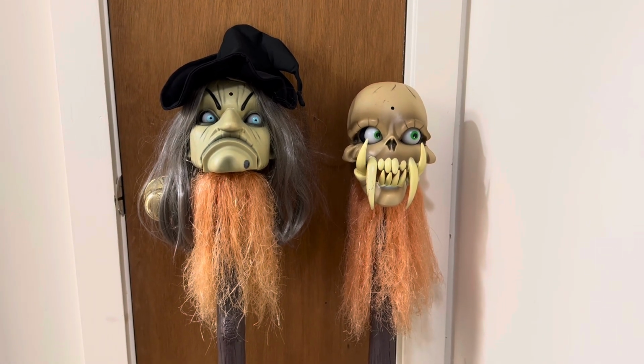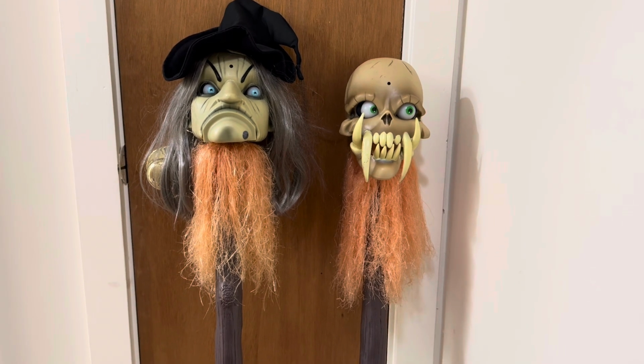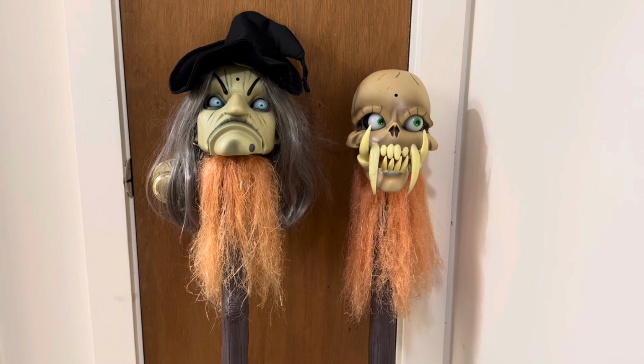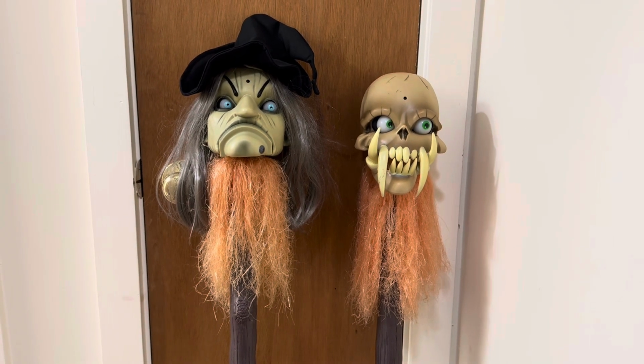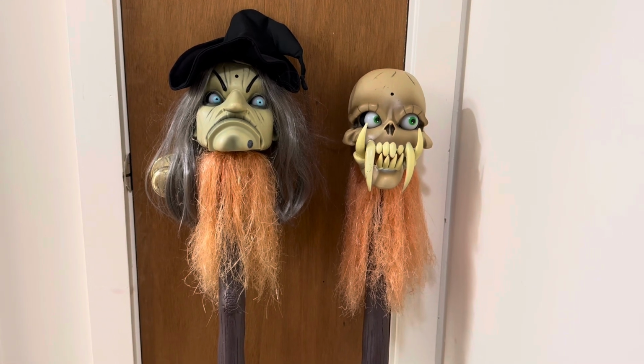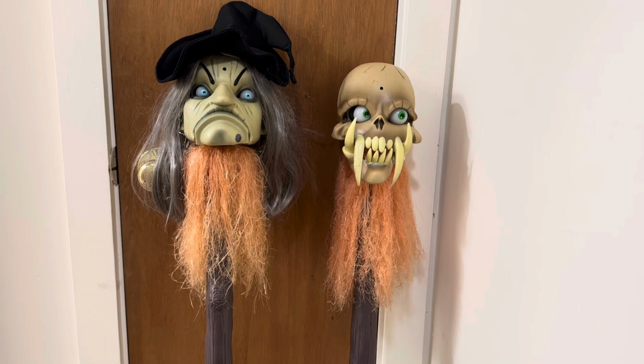These things are very, very rare. It took me about 8 or 9 years to get both of them, up until just the other day. I finally found the skull. I actually got the witch about 5 or 6 years ago locally on Marketplace. And the skull I had been looking for ever since. Well, even before that, years before that, I was looking and I could never find one.